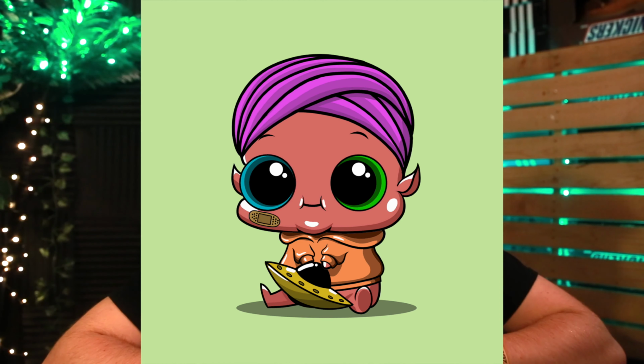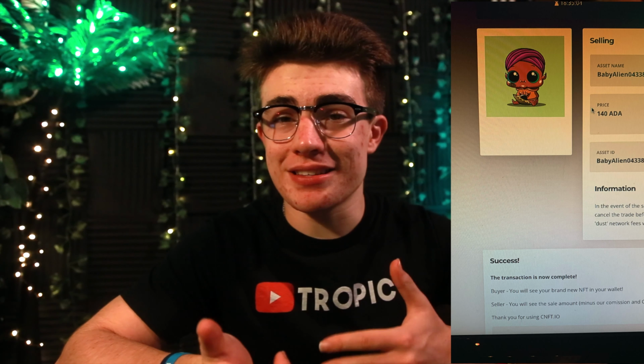And the Baby Alien Club, if you recall, these minted at 34. When I bought, the floor was at about 100. It fell all the way to 60. The floor went as high as 150, and I tested my luck. I didn't sell right there for the floor. We ended up selling for 140 ADA, 136 after fees.